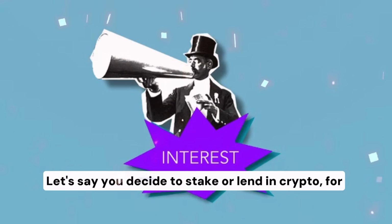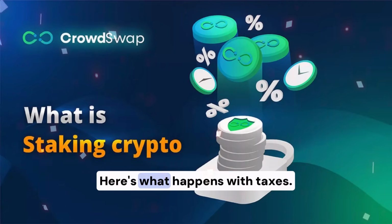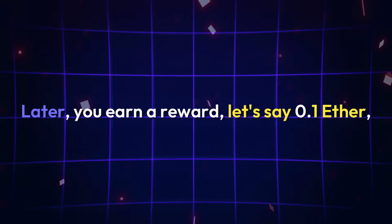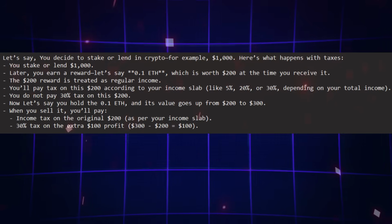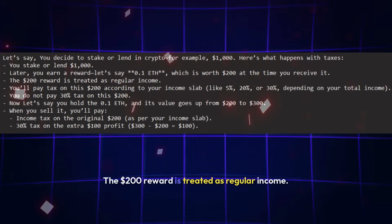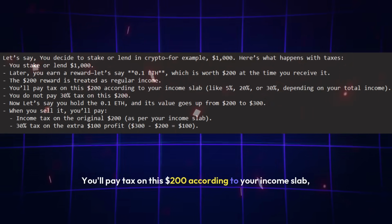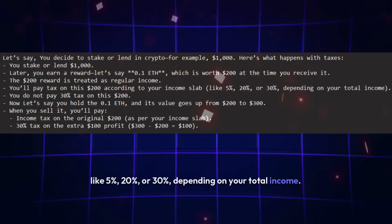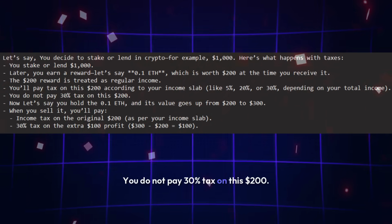Let's say you decide to stake or lend in crypto, for example, $1,000. Here's what happens with taxes. You stake or lend $1,000. Later, you earn a reward, let's say 0.1 ETH, which is worth $200 at the time you receive it. The $200 reward is treated as regular income. You'll pay tax on this $200 according to your income slab, like 5%, 20%, or 30%, depending on your total income. You do not pay 30% tax on this $200.